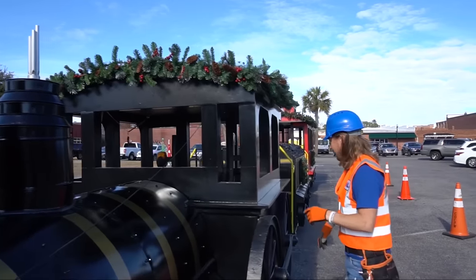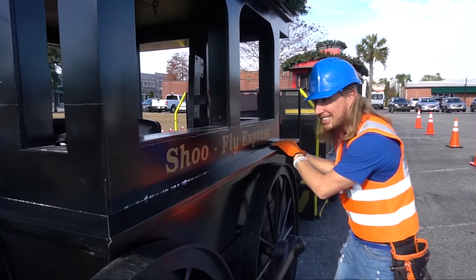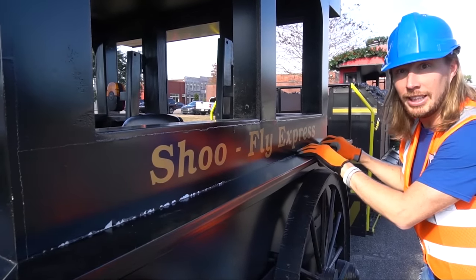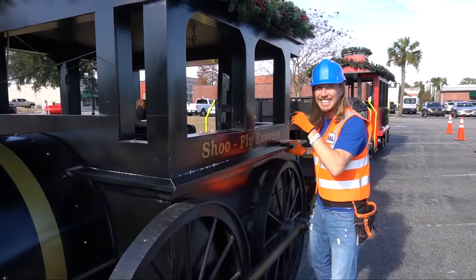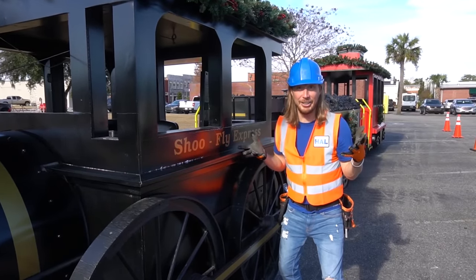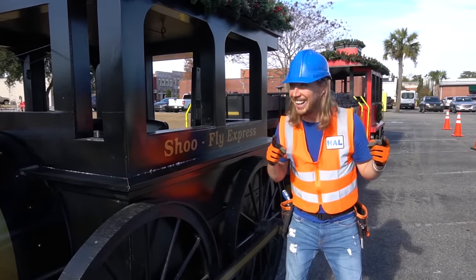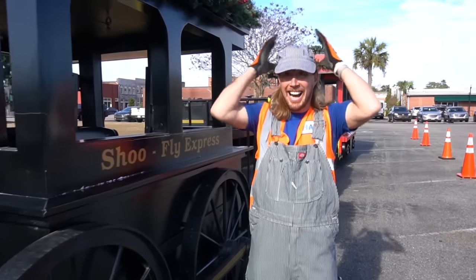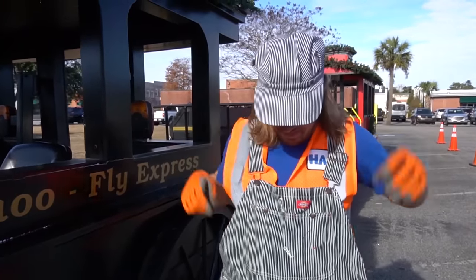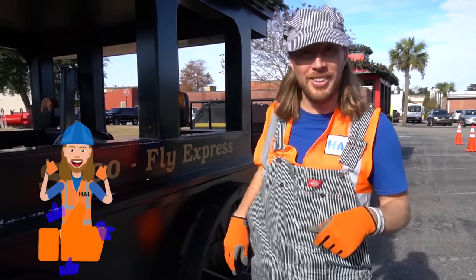Look, this one's cool. It's called the Shoe Fly Express. Isn't that neat? It's a really interesting name. Maybe we should get inside and be like the conductor. I look like one. Got a great idea. I think we're all set. Oh, you like my conductor hat? And my conductor overalls. This is great. Come on, let's get in.